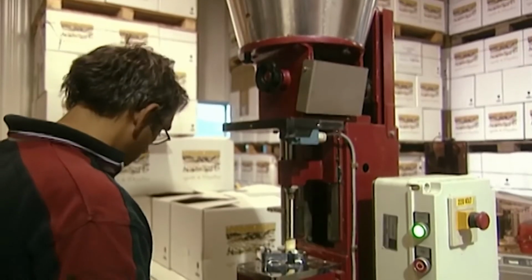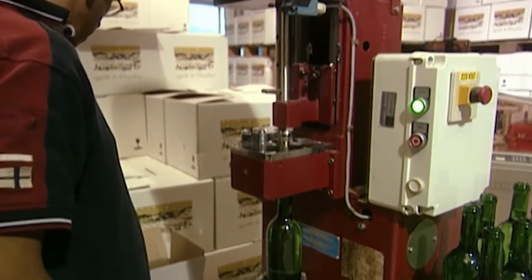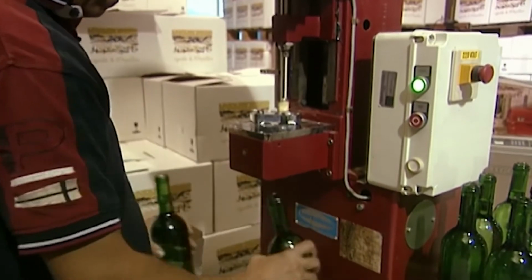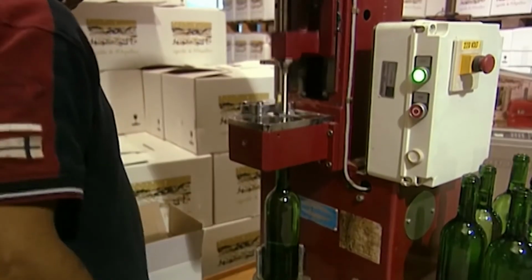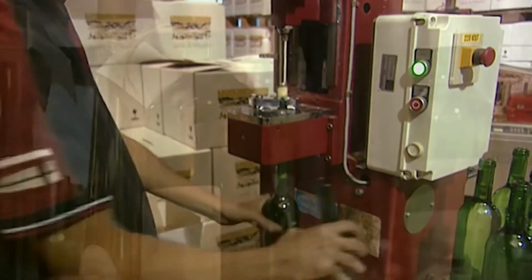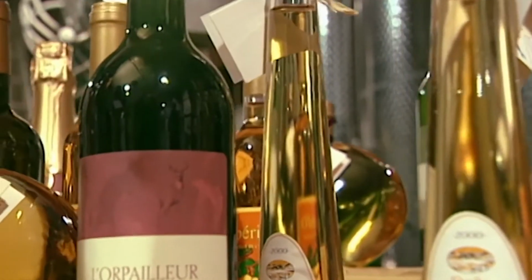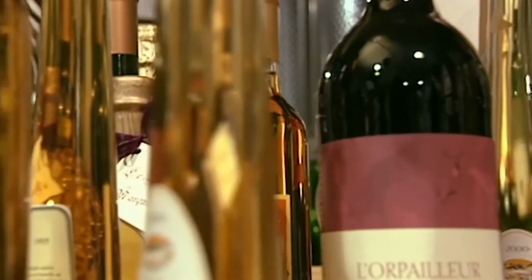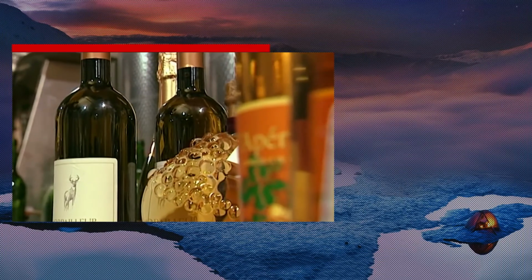Cork has been used to plug wine bottles since ancient times, because it creates a tight seal. And as a type of tree bark, it grows back, so the tree isn't harmed. The wine continues to undergo subtle organic changes as it ages, making its final destination as enjoyable as possible.